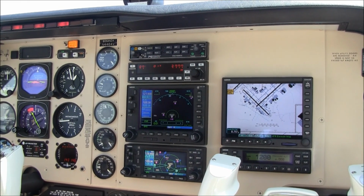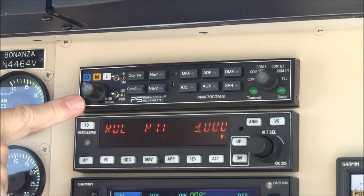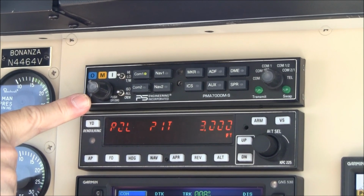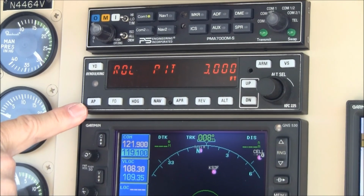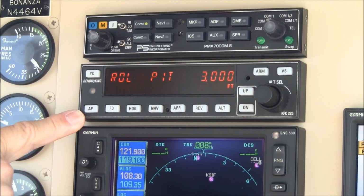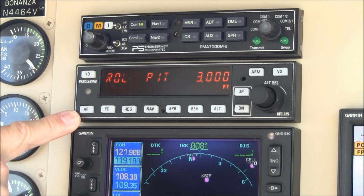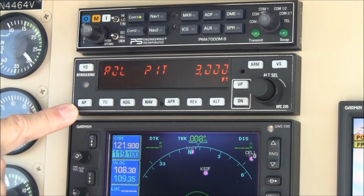Now let's take a look at your avionics stack. At the top, we have a PMA 7000 MS audio panel with your 3 light marker beacons and your 6-place intercom system. Below this is your autopilot. This airplane is equipped with the King KFC 225 digital autopilot flight director slaved HSI system, and this system has altitude and vertical speed pre-select and yaw damp built in.